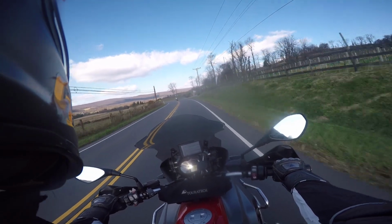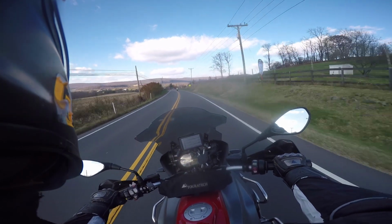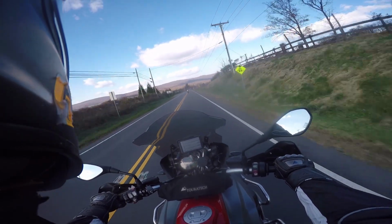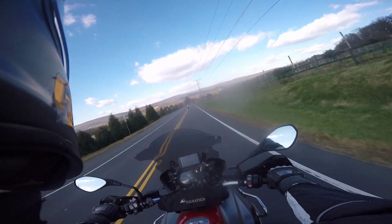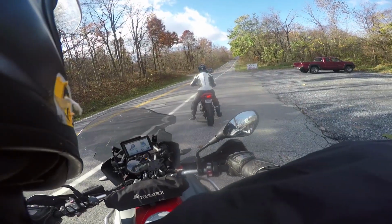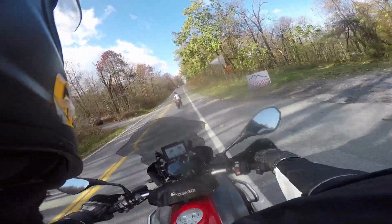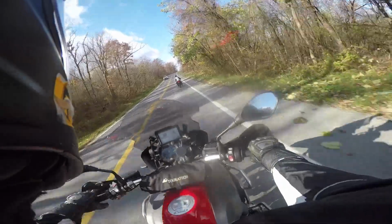Got that winery on the right. Very nice. Some nice clouds in the air. So now we're down on Charlestown Road, where the fun begins. Now this is our first pass. It's 38 degrees. It's our first pass.